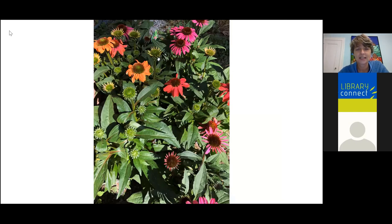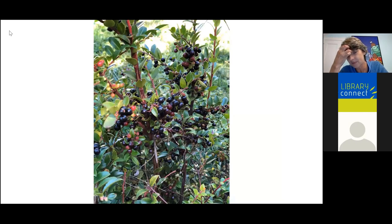And similar to Laura, one of our favorites is the evergreen huckleberry. This in the spring provides great little flowers for the native bees, the honeybees, and bumblebees, and of course provides food for birds and squirrels at the moment, and us if we care to pick them. So this evergreen huckleberry, I love this plant.